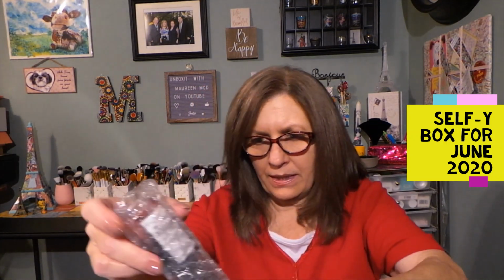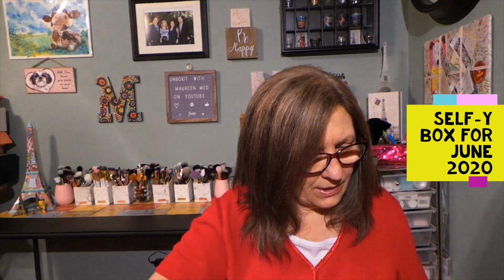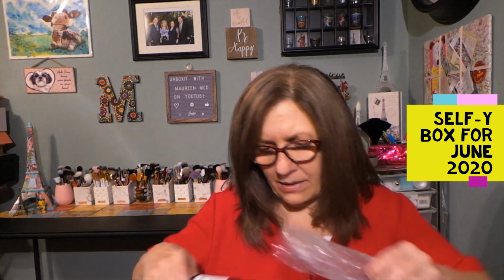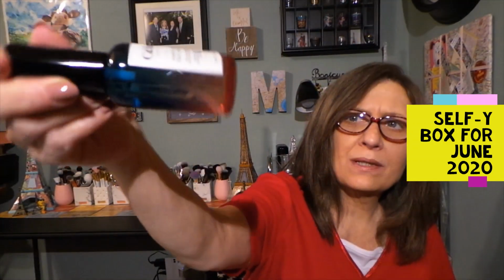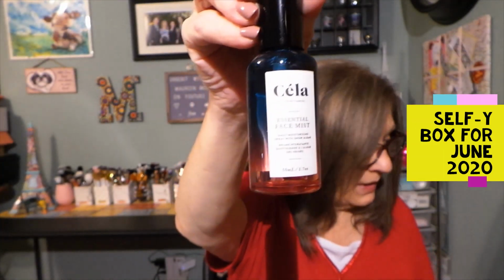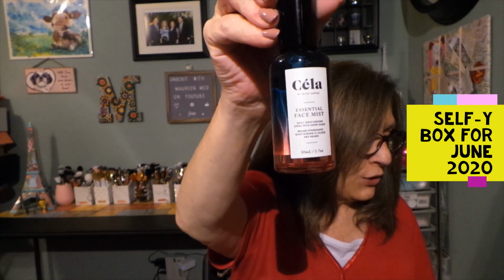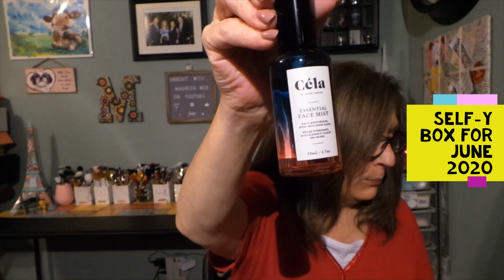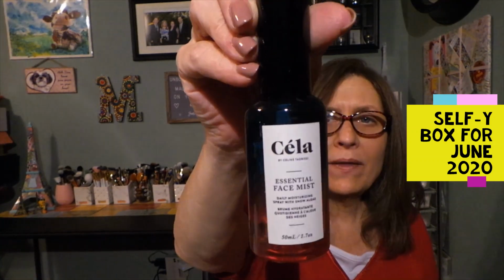Okay, so the next item came wrapped in a bag. You can see something on here. Essential Face Mist. I don't know if it's the bottle that's different colors, but you can sort of see different colors. I don't think it's the product, I think it's the glass bottle. This is glass. This is $23, and this anti-aging and calming mist uses super-powered snow algae, vitamin E, blueberry, elderberry, evening primrose, juniper berry, rosemary, and lavender to calm, hydrate, and refresh your skin. Wow, that's a lot of product.